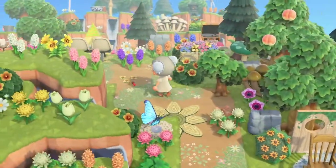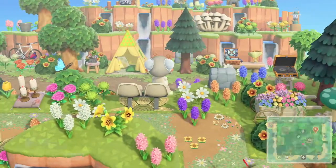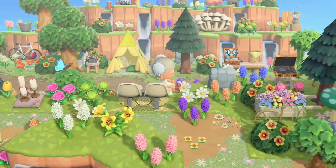So I decided to start at the front of the hiking trail just so you can kind of get the full experience of this area.